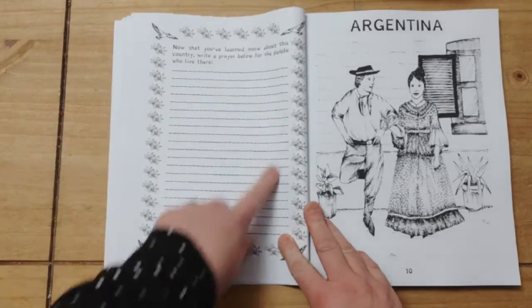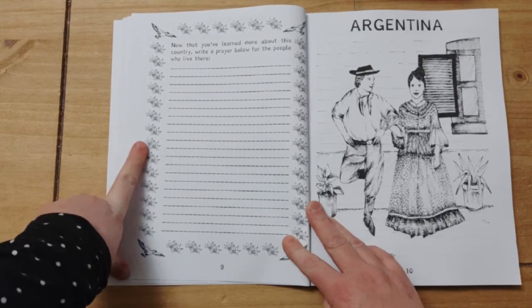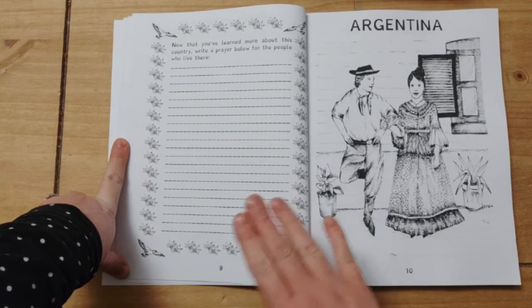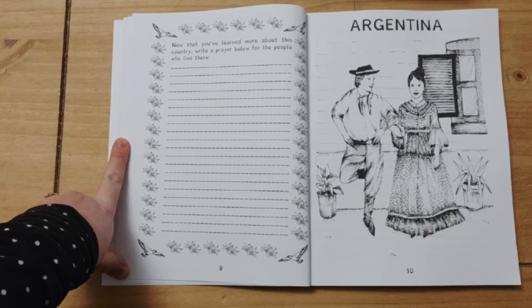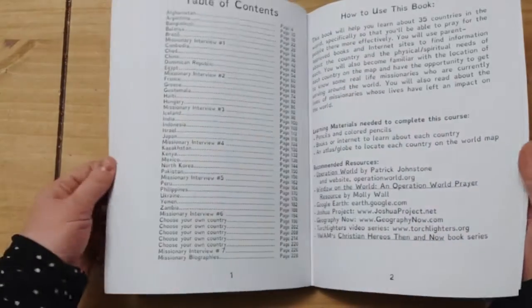And then at the end of each country study, it says, now that you've learned more about this country, write a prayer below for the people who live there. And that's it. So it's just like a sneak peek. It's quite short and they cover quite a lot of countries in the workbook. It's nice, it just kind of gives an overview.